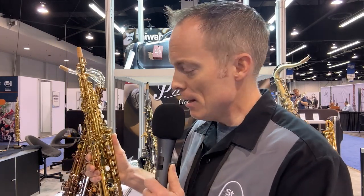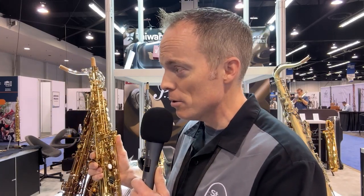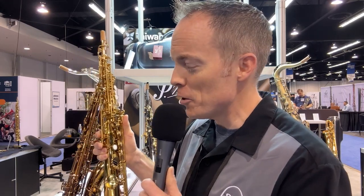So this is our PMSS-185 soprano. And it is made in the same place that our professional sopranos are. It just has a few less bells and whistles. It's complete yellow brass as opposed to maybe a rose brass or something like that. But it still comes with Pisoni pads, with metal resonators. It's the same key mechanism. It's the same design as our System 76 sopranos. But what's awesome about this is the internet price for this is under $2,000.